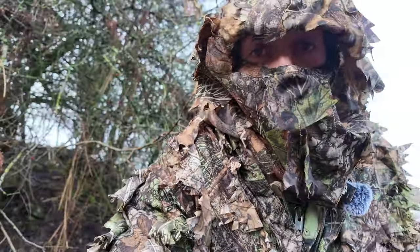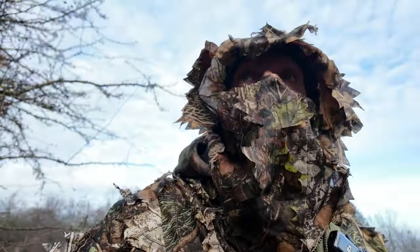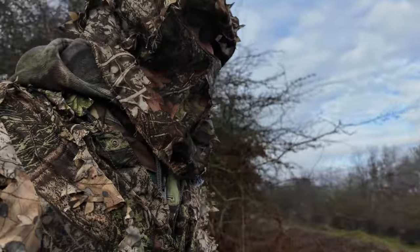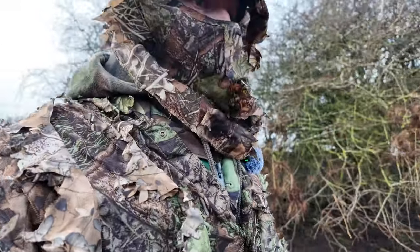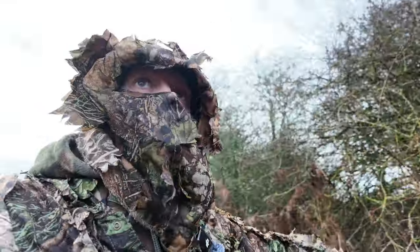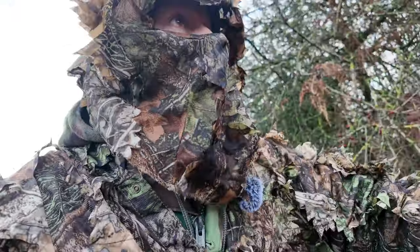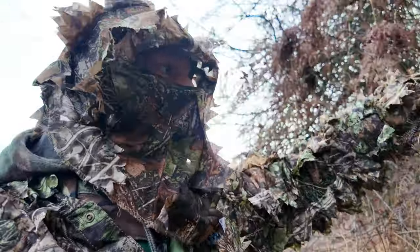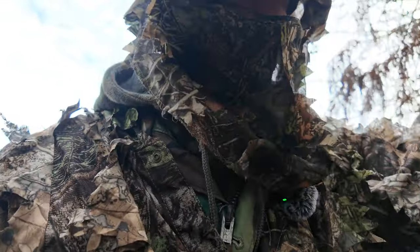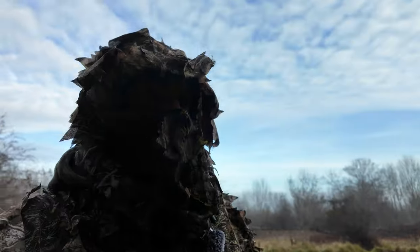Because these birds are very, very wary. So a few tall pieces in, and we're done. Might just give us the edge. That's what it's all about. The edge.